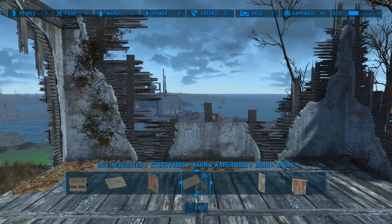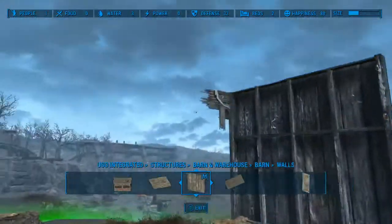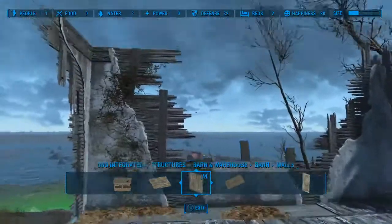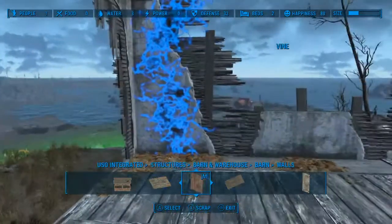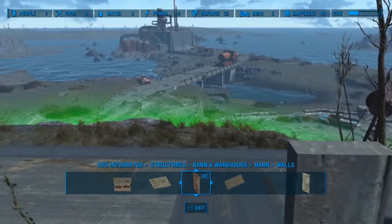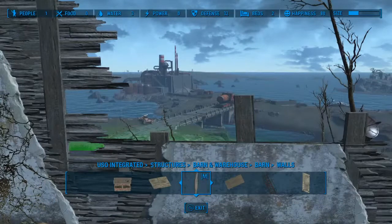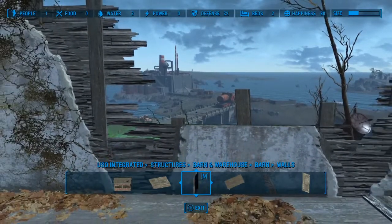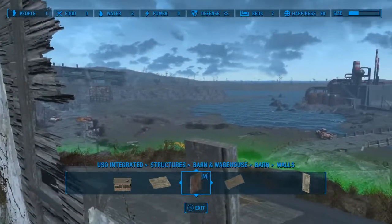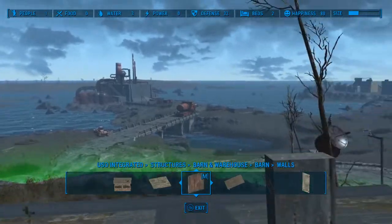How tall is it? It is exactly the height of the barn. Okay. And it is definitely... yeah. Kind of like that view. Need to come up with a way to give them a good window here.